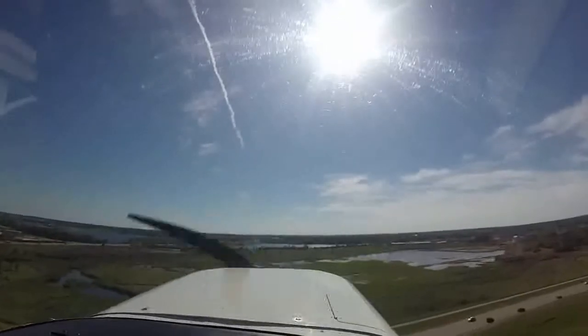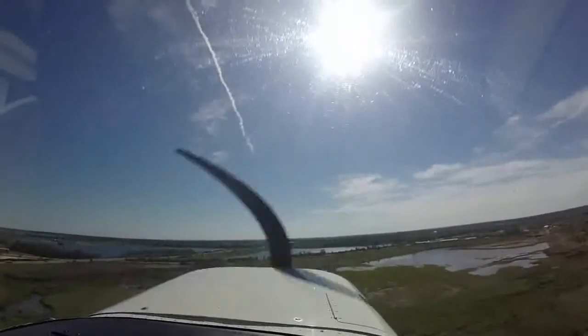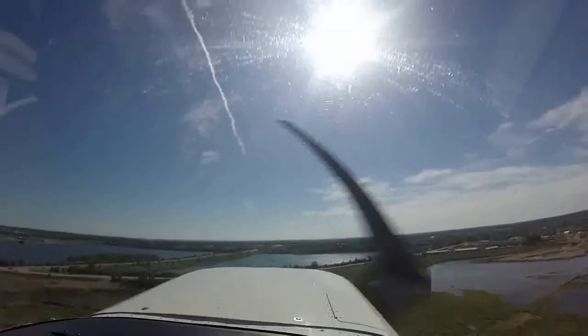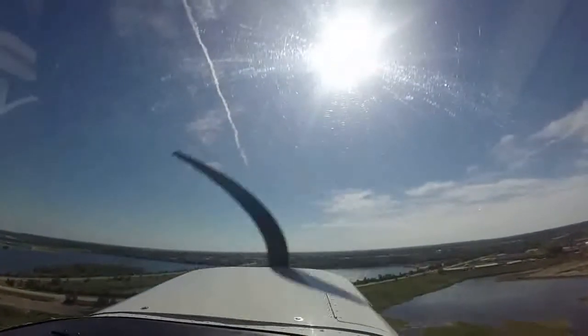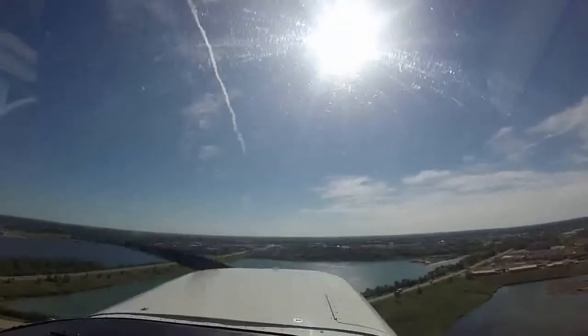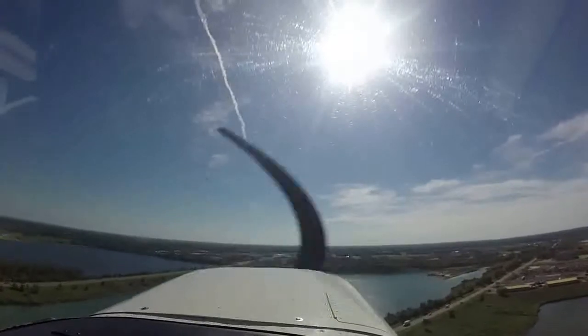That guy's coming in from the north 6 miles in, so I gotta wait for him to do that. He's already in the pattern. He's on base, 8 miles. He's on base leg. I have to get up to 1,800 feet, yes? You gotta be up to 1,300. Okay.